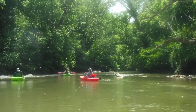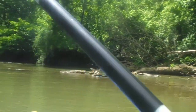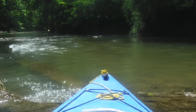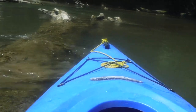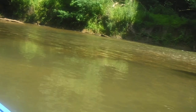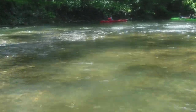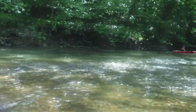Oh, this is where, let's try to the right here. This is where it got shallow that last trip, and last year we had to get out and push. Let's see, am I gonna be able to float over this log? No. So we push off. Let me get turned around here. Had to give it the old elbow. I don't know if I'll be able to float this or not. We'll give it a shot. This looks like a deeper channel for now. No, we did not make it.